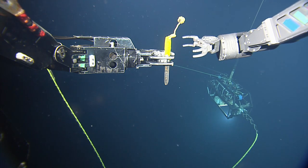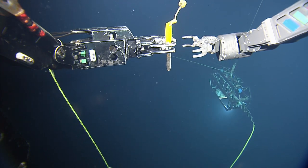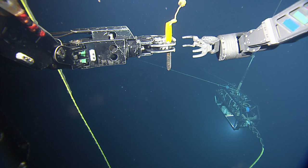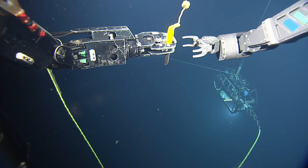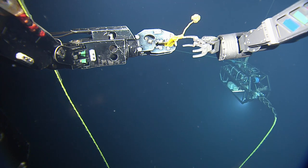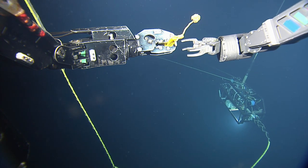The pilot has a miniature version of the arm. No. No, they would have to go. Hold on.